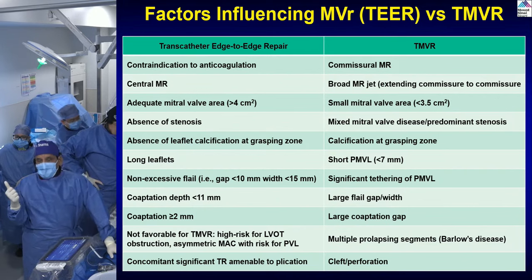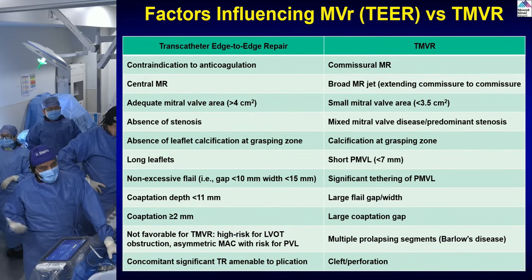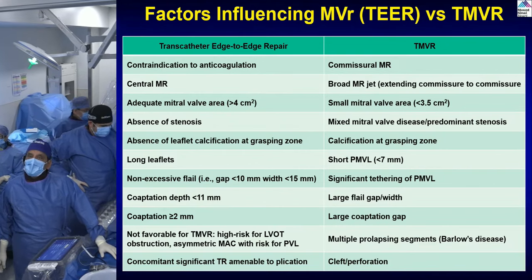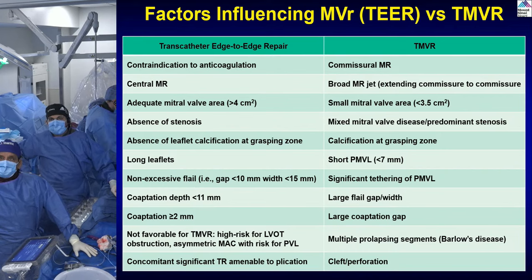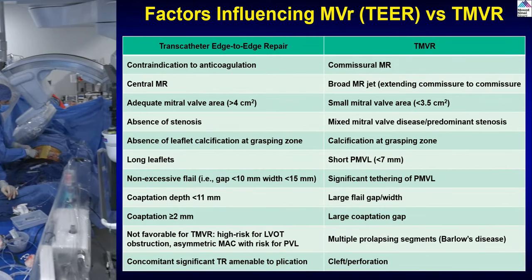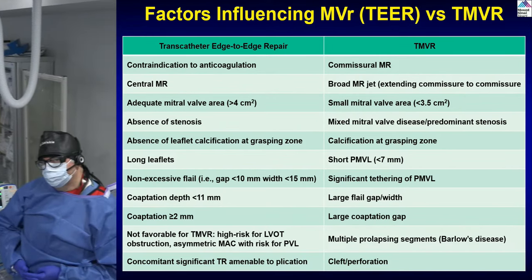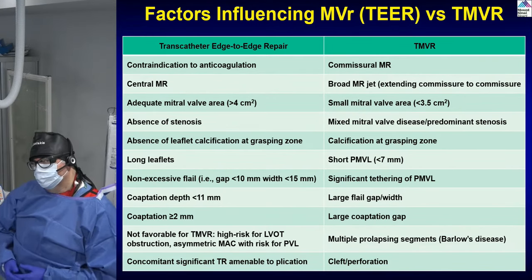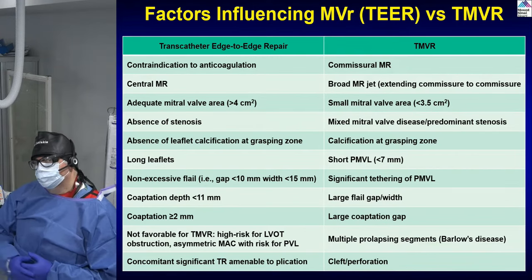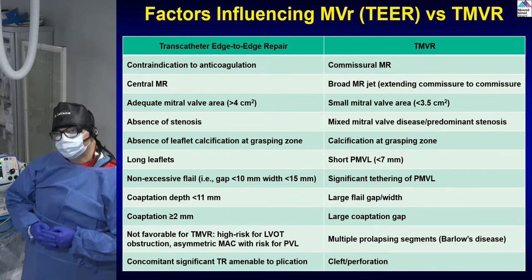Two points determine TEER success: one, residual MR, and secondly, whether you created stenosis. So how is the field evolving? For the MitraClip or Pascal, the issue is to try to decrease the MR to mild at most, and also to not have a residual gradient more than 4 to 5 millimeters of mercury. It appears that the gradient is more important for primary MR than secondary MR, but about 4 to 5 millimeters of mercury for both should be the maximum that you accept as a result of the procedure.